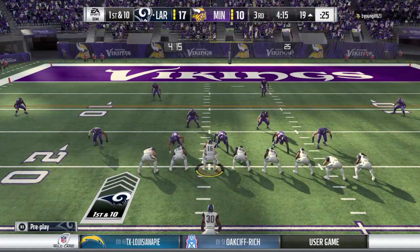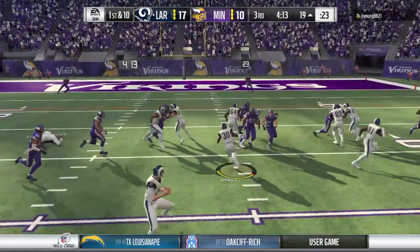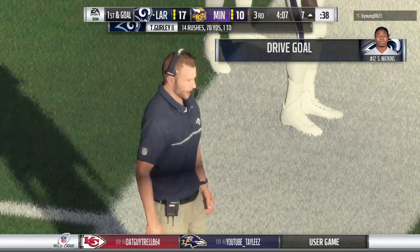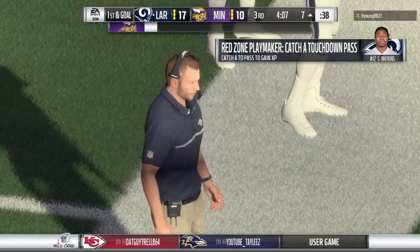So the D-line's going to spread out. Goff turns and gives to Gurley. And brought down, but not before they get it inside the 10 to the 7. It's a nice pickup of 12 yards, and it gives them a 1st and goal.